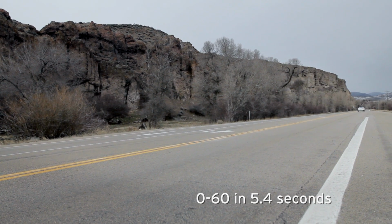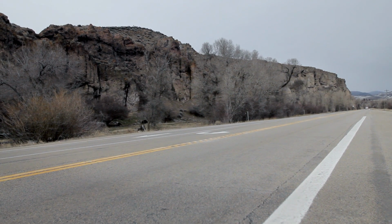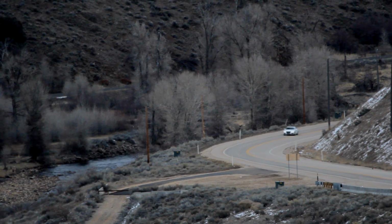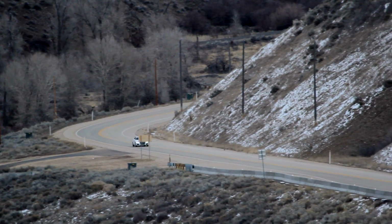Now, I know I said in the Panamera I would take the V6, and I would, primarily for the dynamics, for the handling. Okay, I admit, I would like the punch of this car. It's got that torque, that mid-range punch. I also admit thinking, wow, 8 gears, does the world really need that?